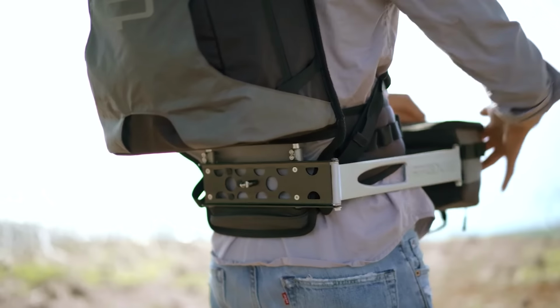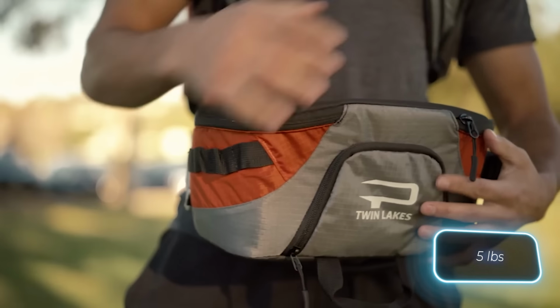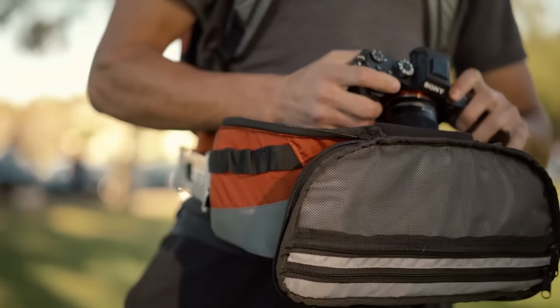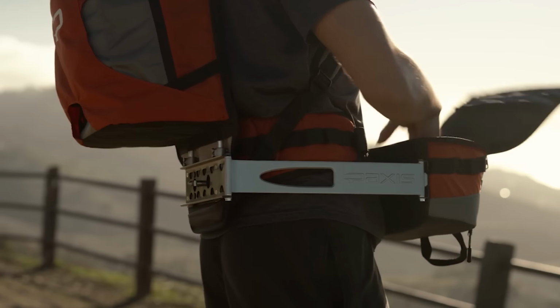Oh, and the swivel section is quite sturdy, capable of supporting up to 2.3 kilograms. Plus, it has some usual features like a waist belt and a backrest that lets air through. And with a total capacity of 30 liters, it's a very practical option.